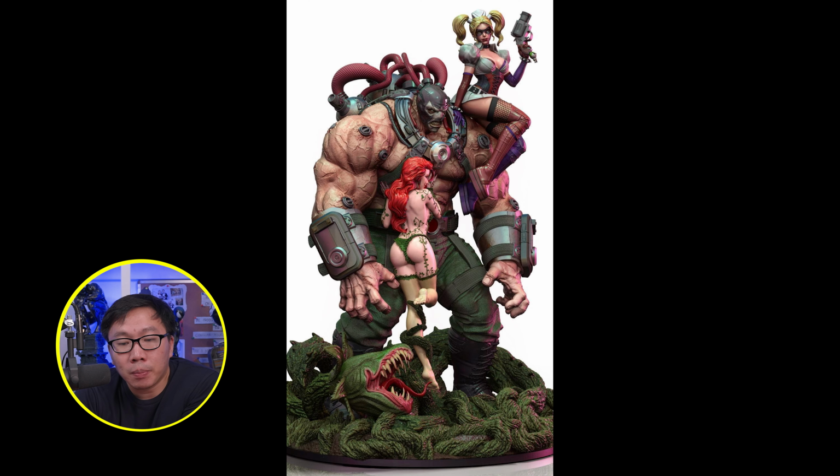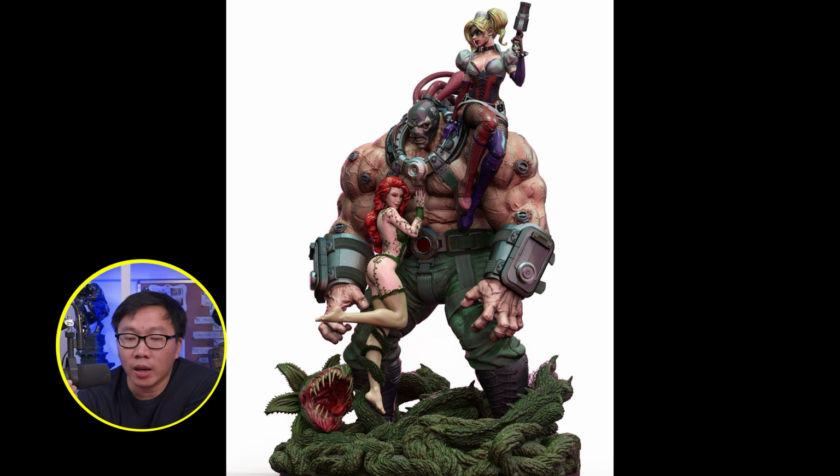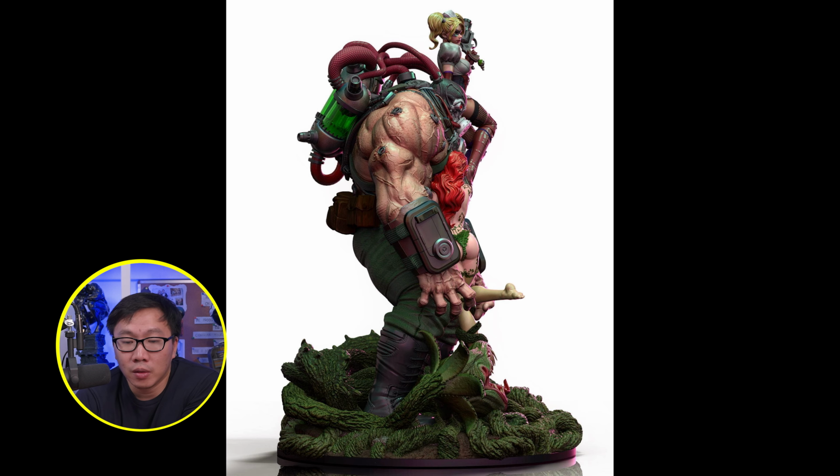You don't only get Bane but also Poison Ivy and Harley Quinn. So this is based on the Arkham game. So this is kinda an Arkham villain line like I just mentioned.